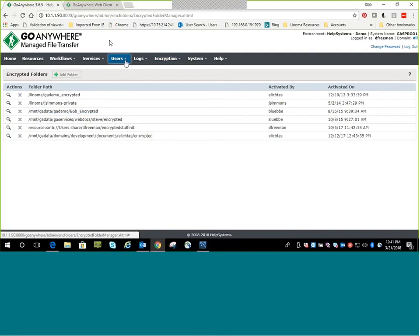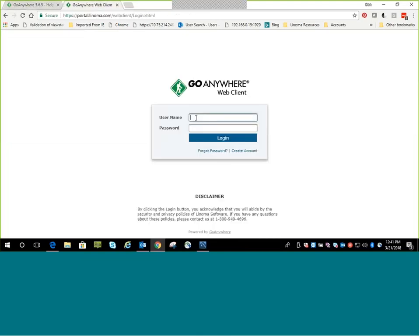Okay, so let's go to the web client side. We talked very briefly about a secure form, and maybe it's just something you want people to log into a website to fill out, like a consent form. So I'm going to go to our HTTPS listener, and this is what we set up here. This is our certificate, the portal.lenovo.com, and my D Freeman account has rights to the HTTPS service, as well as the other modules within there, one being the secure forms, secure mail, GoDrive, as well as secure folders.